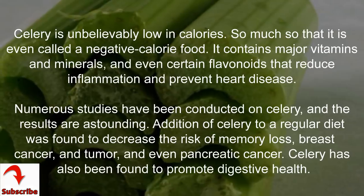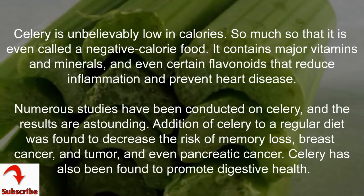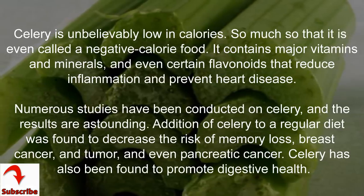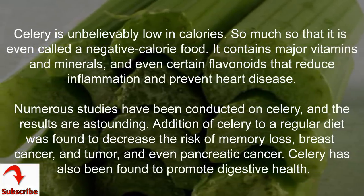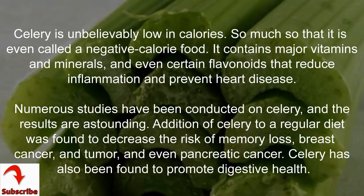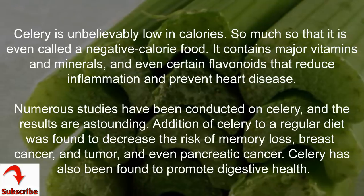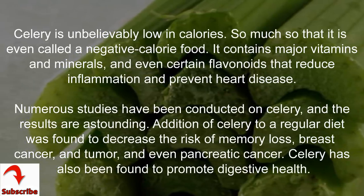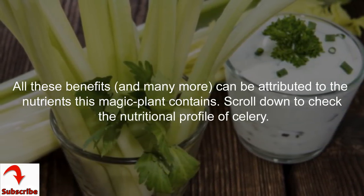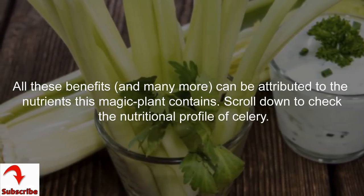Celery is unbelievably low in calories. So much so that it is even called a negative calorie food. It contains major vitamins and minerals, and even certain flavonoids that reduce inflammation and prevent heart disease. Numerous studies have been conducted on celery, and the results are astounding. Addition of celery to a regular diet was found to decrease the risk of memory loss, breast cancer, and tumor, and even pancreatic cancer. Celery has also been found to promote digestive health. All these benefits, and many more, can be attributed to the nutrients this magic plant contains. Scroll down to check the nutritional profile of celery.